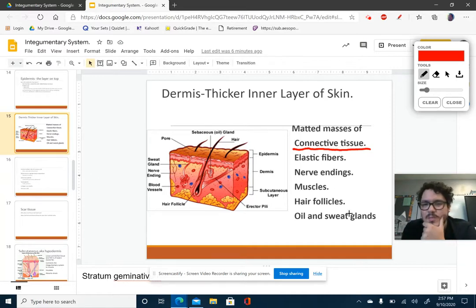What else do we have in the dermis? We also have oil and sweat glands, which we're about to talk about on the next slide. So let's get to that slide.